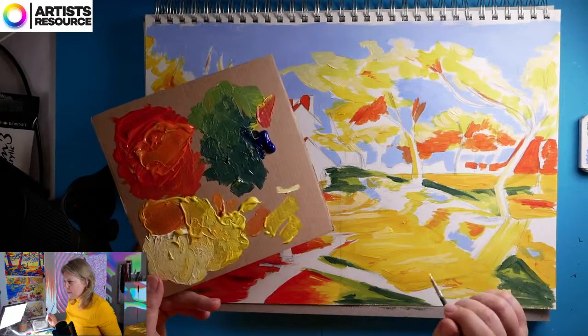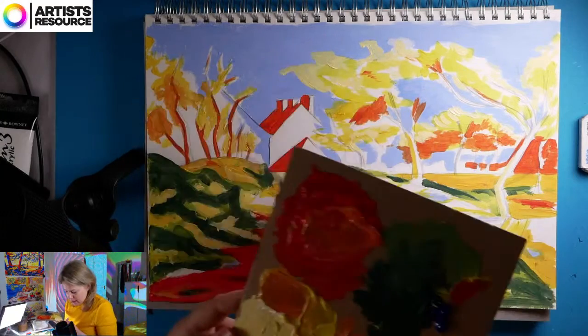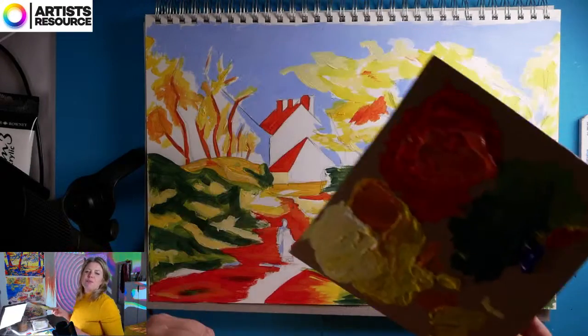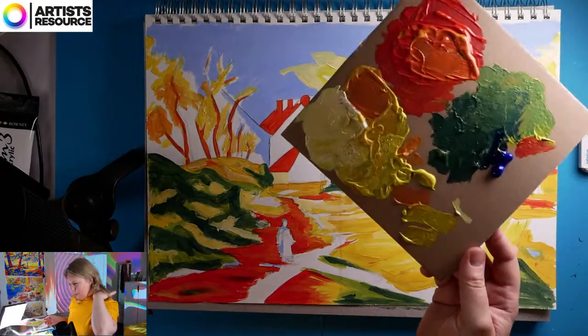Anyway, I'm going to be very gentle and just careful with the blue. Dance break! And we'll build it up.